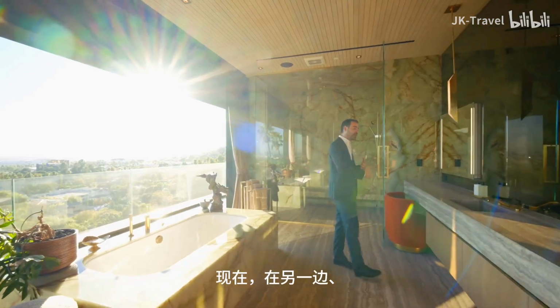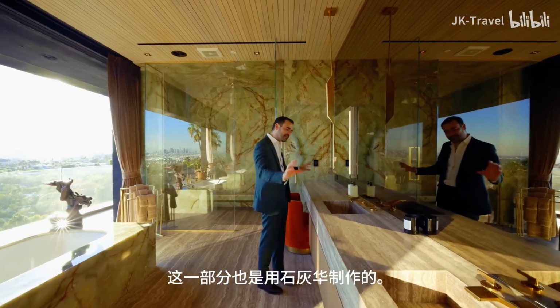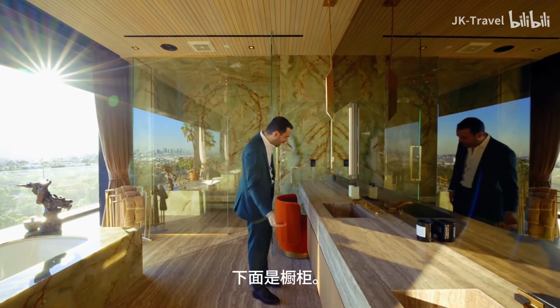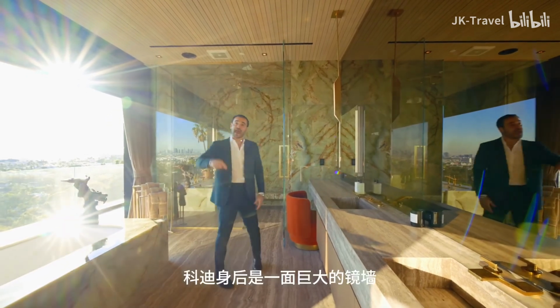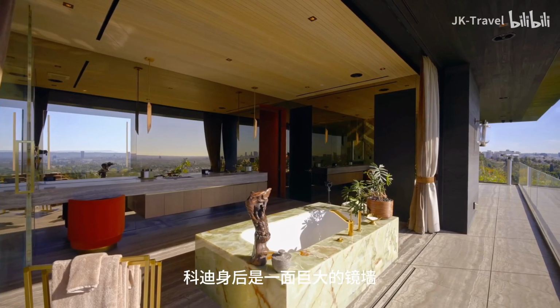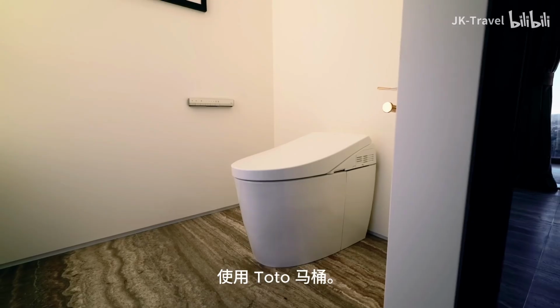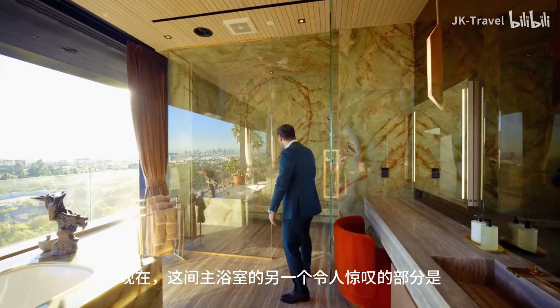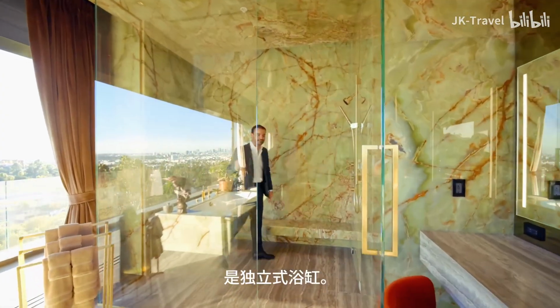Now on the other side, we have the long vanity with 2 sinks. They fabricated this section out of travertine as well. Cabinetry down below. You have the makeup section here with an LED lit mirror. And behind Cody, we have a massive mirror wall and 2 doors opening up to 2 separate water closets with Toto toilets.